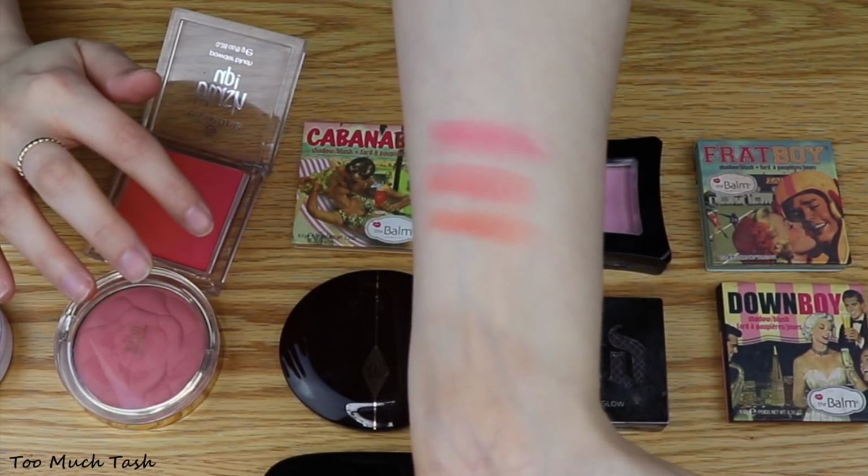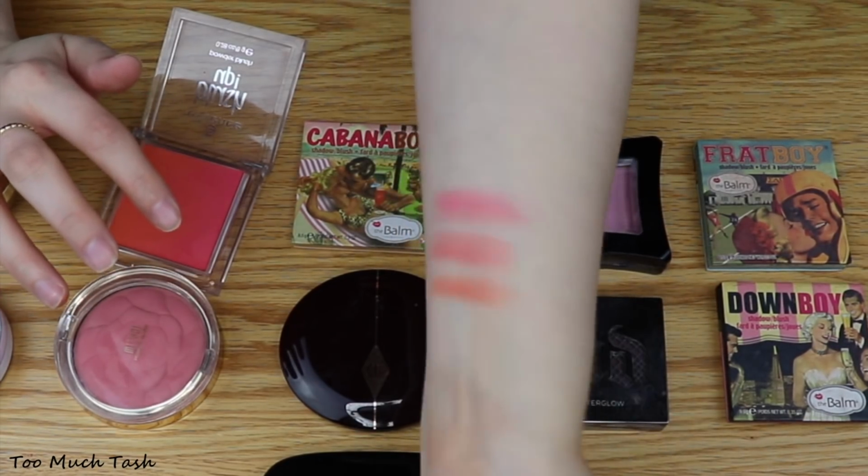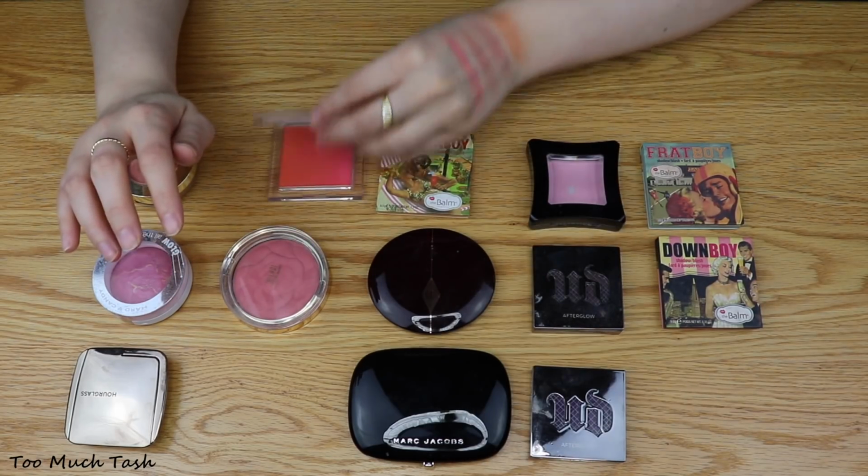And I think it's just a really pretty blush. I enjoy using this a lot, and I love that I can add a little bit more orange or more pink depending on what mood I'm in that day. So definitely gonna hold on to this one.